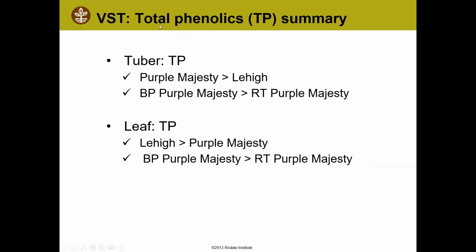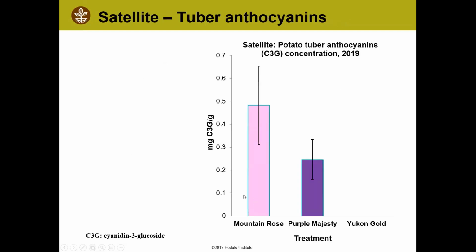To summarize, for total phenolics in the vegetable systems trial, again, the tuber has more phenolics in the Purple Majesty variety than the Lehigh. And also on black plastic, Purple Majesty has more total phenolics than the reduced till Purple Majesty. When we look at the leaf, we see that the Lehigh has more than the Purple Majesty, and also the black plastic Purple Majesty has more in the leaf than the reduced till Purple Majesty.